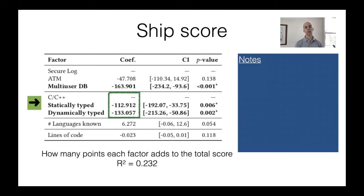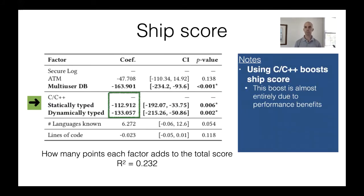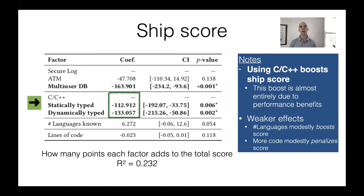Okay, so let's look at our linear regression for SHIP score. The coefficient column here is how those factors that are listed in the first column contribute to the total score. The first line, where the dashes are, is the baseline, and the next 2 lines are the difference to the baseline. So in the group of columns that I have highlighted, the baseline average score is for the C and C++ category. And you can see here that choosing to program in a statically or dynamically type-safe language increased your SHIP score by 112 or 133 points on average with statistical significance. The boost is almost entirely due to performance benefits. This is something we looked at, not due to optional features. Also shown in this chart are some weaker effects based on the number of languages known and lines of code, where they're hovering around statistical significance, but they don't dominate quite as much as performance.